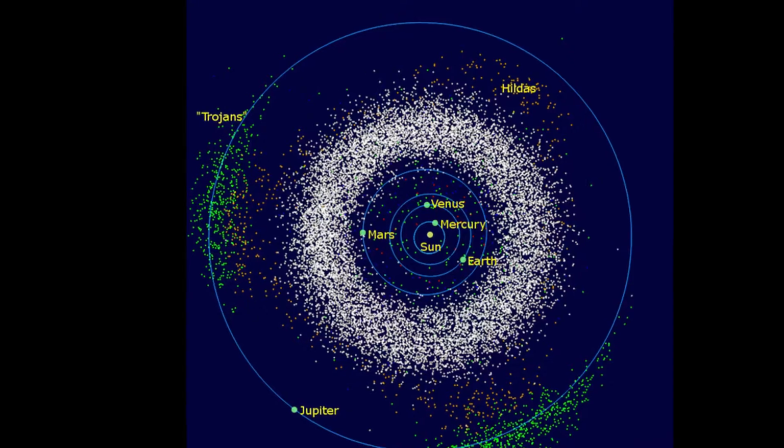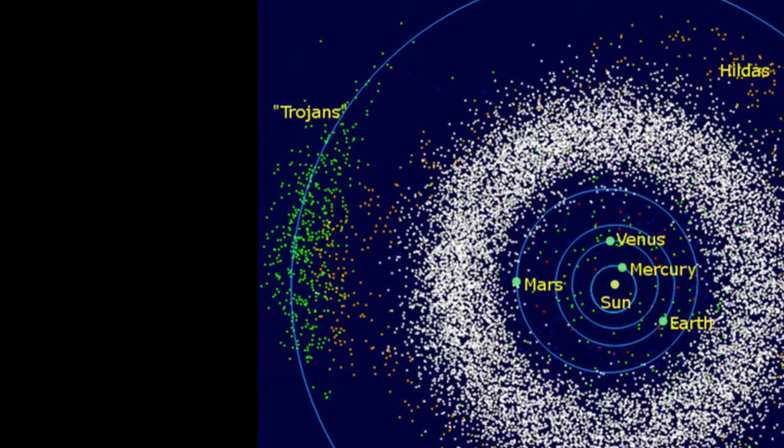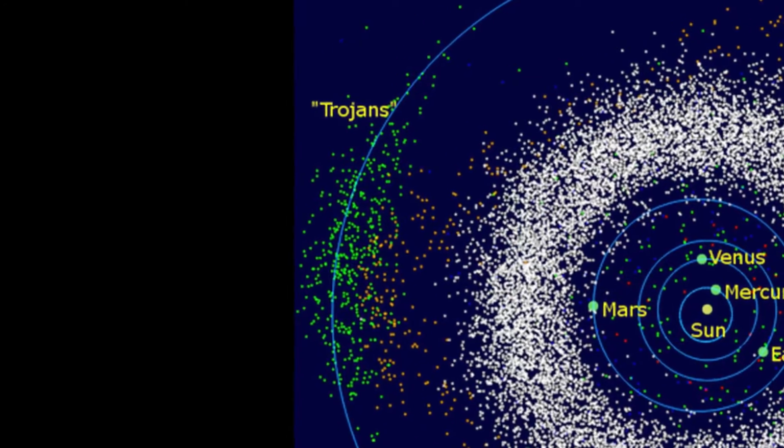We are here to study asteroids, which are small, mostly rocky bodies in the solar system. The main body of asteroids lie between the orbits of Mars and Jupiter. The ones we're studying are slightly further out, at Jupiter's distance from the Sun. That's about 5 times as far as the Earth.